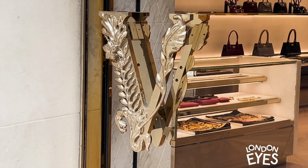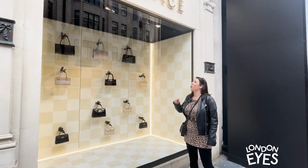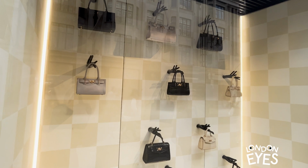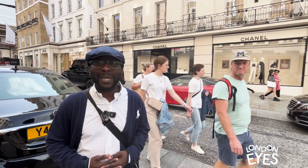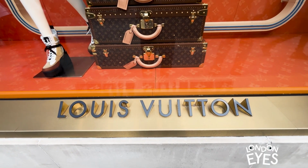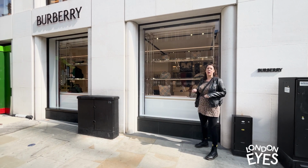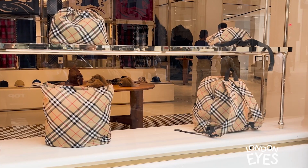So if you've got quite a few nifties in that wallet, you might want to take your missus to Versace and get her a nice handbag. So another one of the expensive shopping places off New Bond Street is Chanel. And on the other side of the road of Chanel is Louis Vuitton. We also have Burberry, which is the iconic British brand, which you can tell by its pattern.